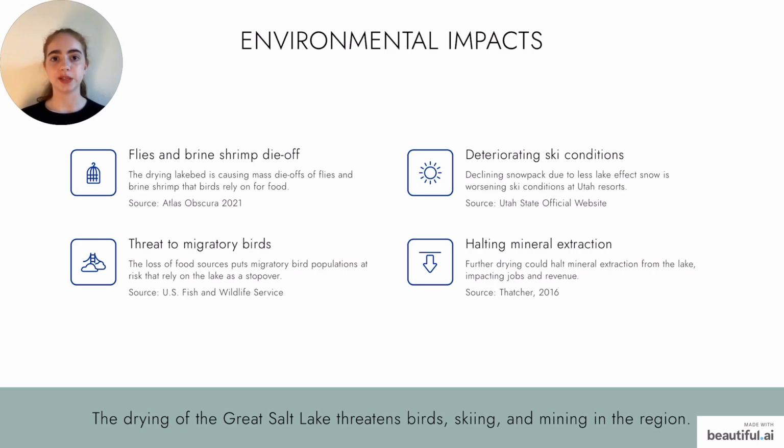The drying of the Great Salt Lake is also affecting the ski resorts and the ski conditions. The declining snowpack due to less lake effect snow is worsening ski conditions at Utah resorts. And also, the further drying could halt mineral extractions from the lake, which is impacting jobs and revenue. So we see that not only the lake will be lost in this drying.